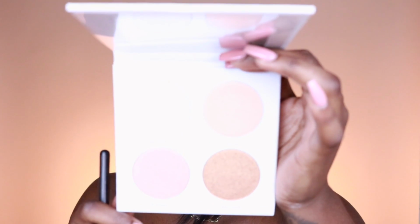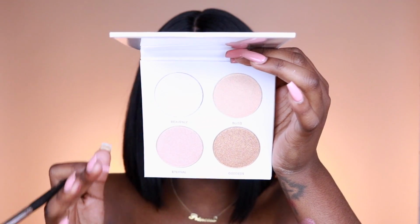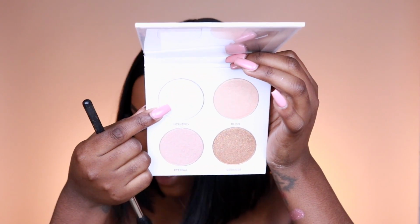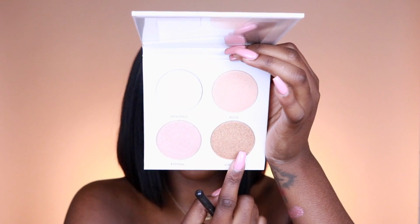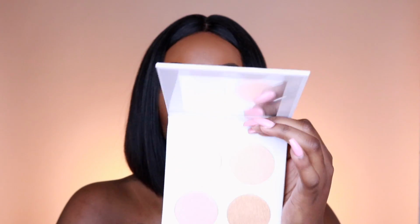So it's designed for all skin tones, so no matter how pale and light skin you are or how deep and dark and rich skinned you are, you can rock this palette. I know it's a little bit hard to see because it is a white casing, but you have your kind of like iridescent frost color, and then you have more of a peachy tone, more of a champagne, and then more of a kind of like gold color. I'm gonna swatch them so you guys can see what I am talking about.